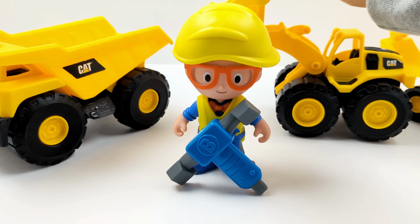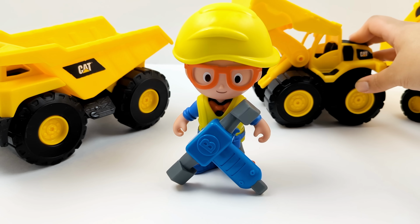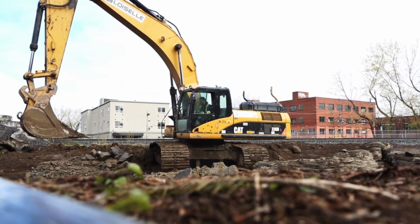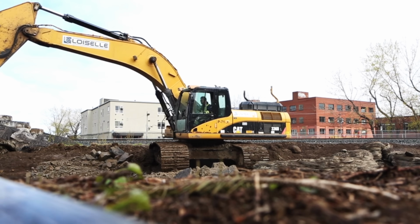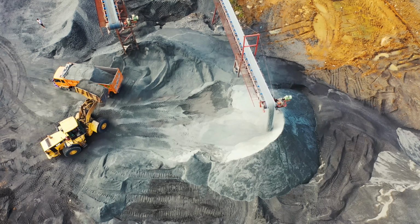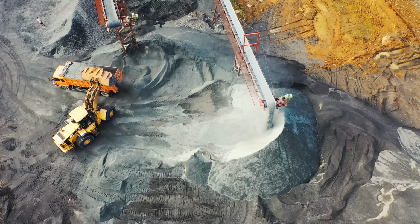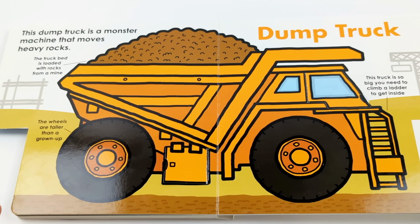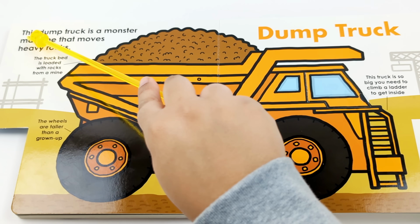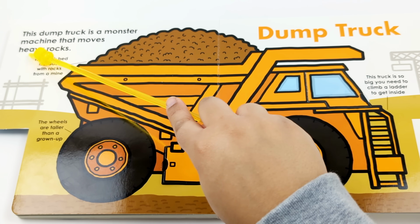And this is a front loader. All important construction vehicles. Dump truck. This dump truck is a monster machine that moves heavy rocks.